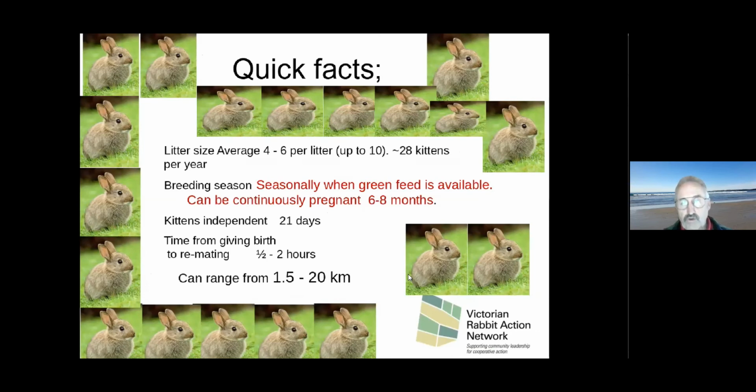Rabbits breed on green feed. They need 10 to 12% protein. If they've got that, they'll breed. If that feed is green in summer, they'll breed then. The peaks are in spring. There's a day length factor in that, but basically you can have all year breeding and all year rabbits in your landscape. They're independent at 21 days of age, which is roughly about this rabbit.